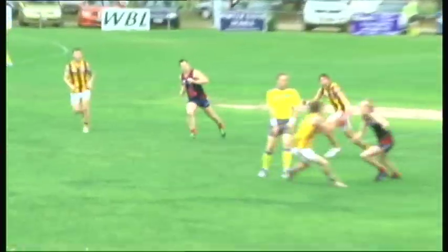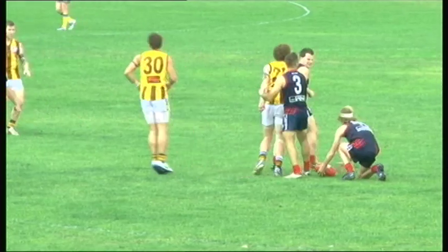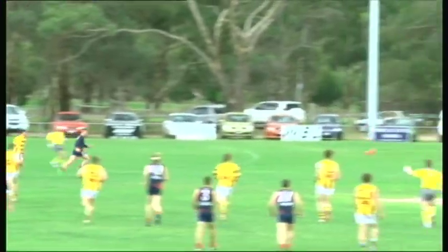Middle of the ground, ball comes out, picked up there by Perrott. He's under pressure, need to release it. Don't know whether that was the correct way. The umpire says it was a throw, good call. And the young man in Van Stebbing plays on. His kick comes off the side of the boot, but it's going to favour Smith. Steadies himself, kicks into the full forward position.